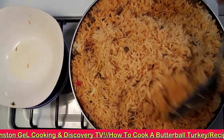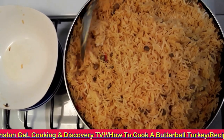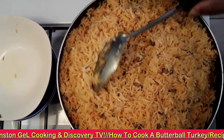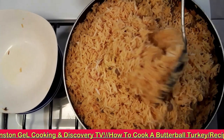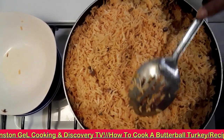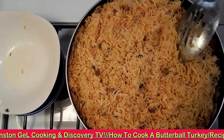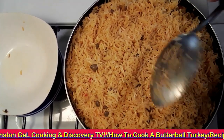Special Indian rice, very expensive. They look like noodles, but it's not noodles. These are Indian rice, straight from India, imported from India, straight to Winston Gel Cooking and Discovery TV in my cooking lab.